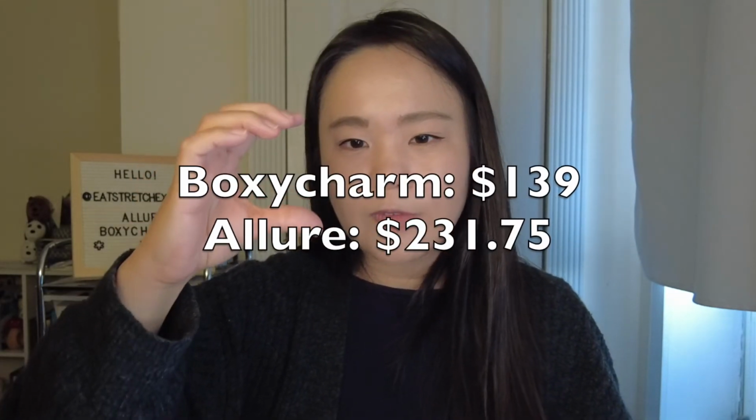I am thinking through this, so I will put on top here the Boxycharm value, and then here the Allure Beauty Box value. So thinking through the boxes this month, I think I'm going to likely get more use out of the Allure Beauty Box. Actually, it's just a very practical box. And then on top of that, I think that the theming of the Allure Beauty Box is more seasonal, if that makes sense, because they gave us hand cream for the winter, they gave us scalp product for the winter, they also gave us warmer sort of things which are good for winter.